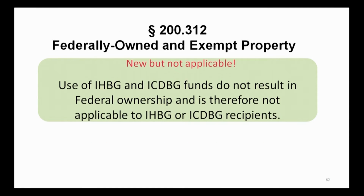312, federally owned and exempt property, another new section. When we first were analyzing this, we kind of freaked out because we said, hey, wait, this is going to be a hassle to do all this reporting for federally owned, and what's exempt property? So bottom line is we learned that HUD does not have federal ownership, and so therefore this provision is not applicable to our Indian Housing Block Grant or ICDBG recipients. Our property is not federally owned property, so that's an easy one.